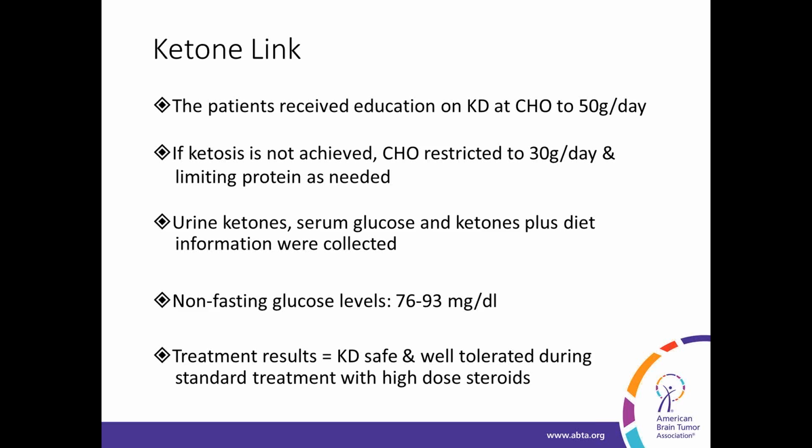In other words, they dropped the requirements a little to see if we could get the patient into ketosis. We were able to get the patients into ketosis. They monitored that by looking at the urine ketones using a ketone strip for 2 weeks. And then they switched to serum glucose and ketones using a glucose ketone monitor with finger sticks. They also collected all of the information around their diet. Their non-fasting glucose levels for these patients were between 76 and 93 milligrams per deciliter.